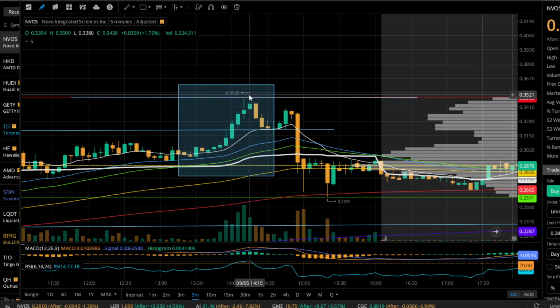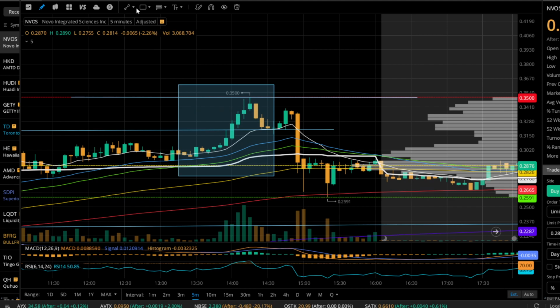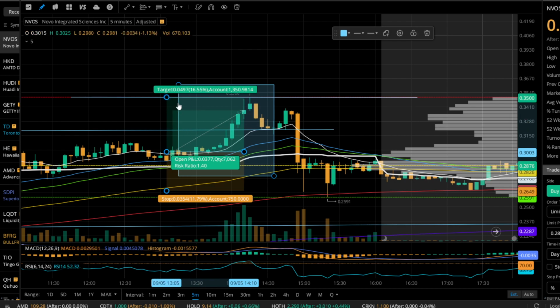Most of this is profit taking, indicated by the long wick at the top. People who want to buy NVOS are a bit unsure, right? We've just seen a massive pop, from this probably average of around 29, we'll say 30, right? We just saw a 16.5% run, which for any day trader, any scalper, is a good day in the market.